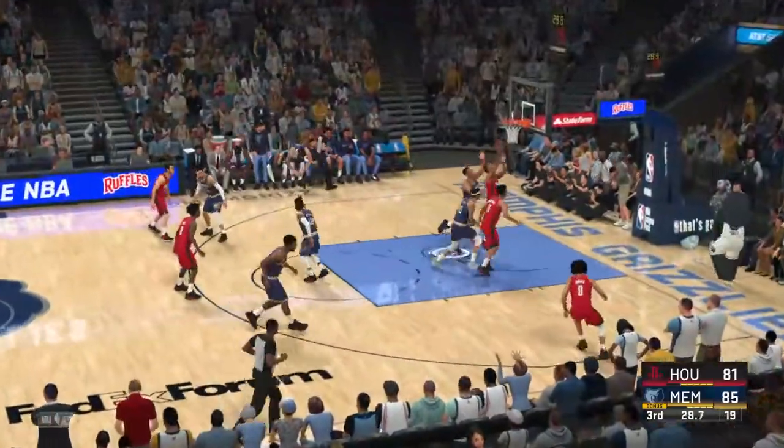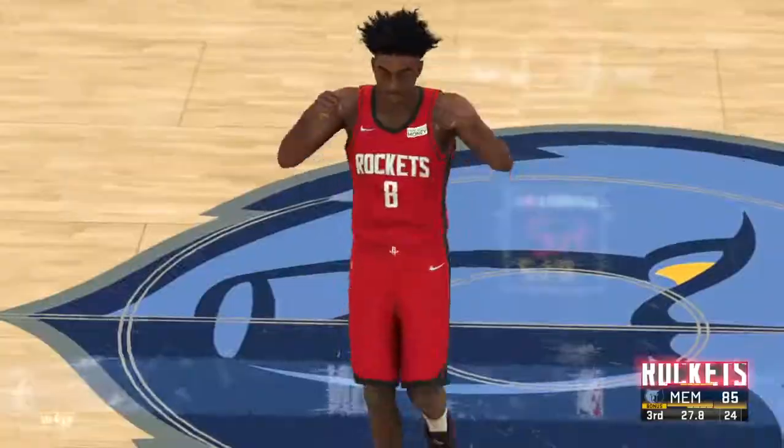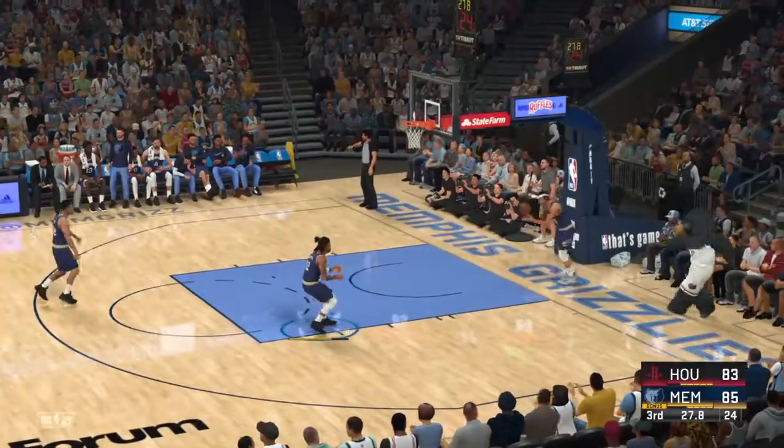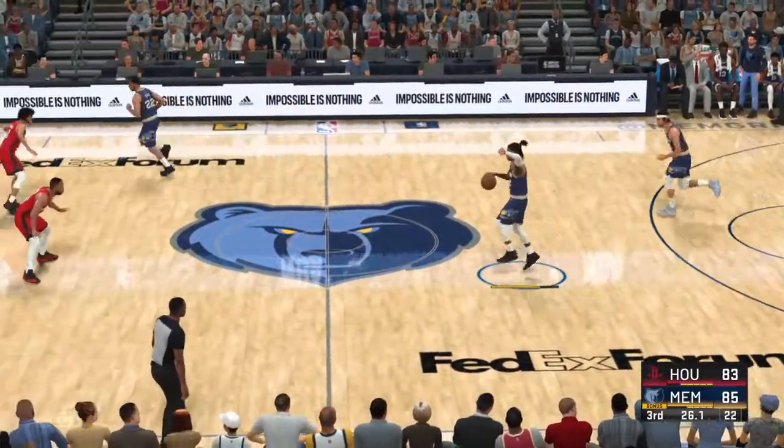Gordon, left side. Cash money. Out of his 14 attempts, he's drained nine of them. This is who you want leading that play, a sure passer with great awareness.